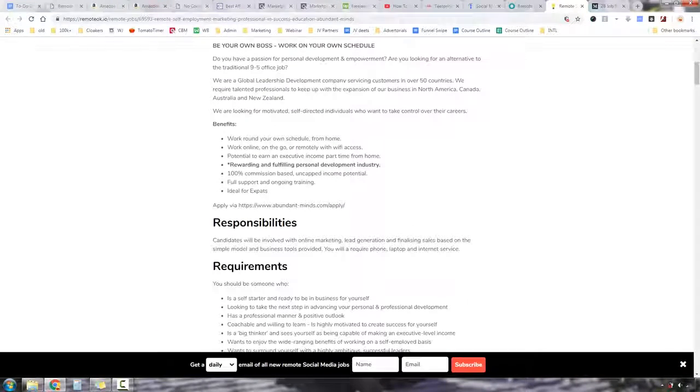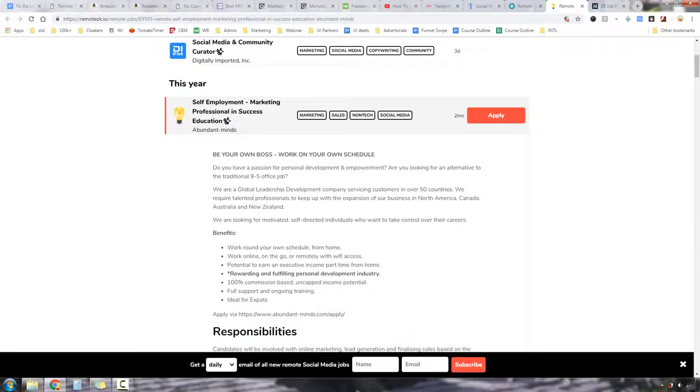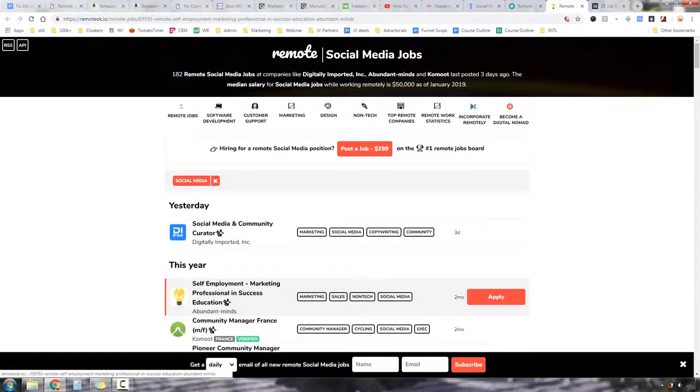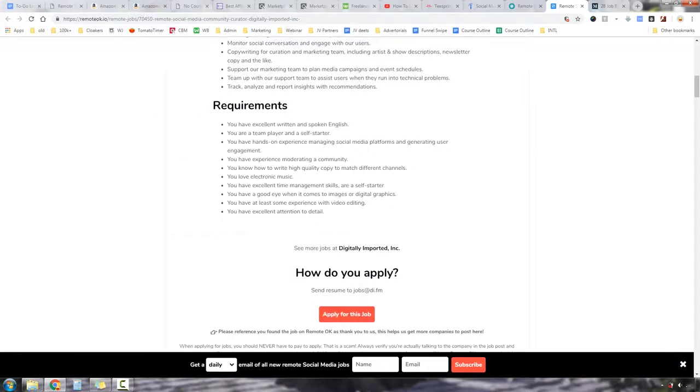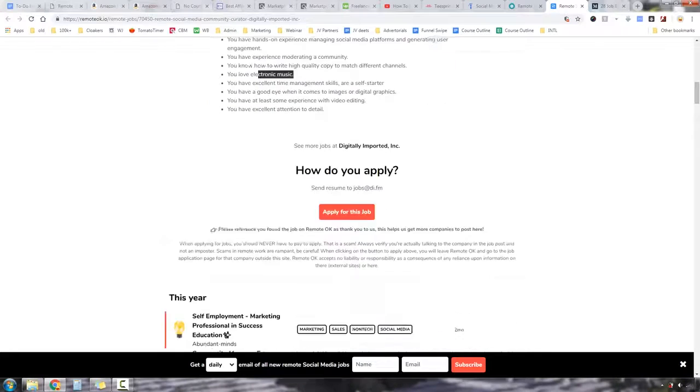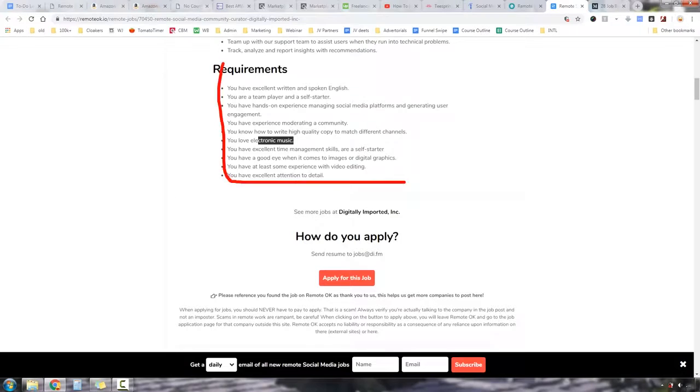Be your own boss. Okay, but here's the thing. This is 100% commission based, right? And it says uncapped earning potential, but I don't know. So you have to keep in mind what is a job versus what is just a commission thing. Now let's look at the social media and community curator role. So you have to have experience moderating a community and you have to like electronic music. That sounds pretty cool. So maybe this is a job you apply for, right? But again, do you have experience moderating a community? You can't really fudge that.